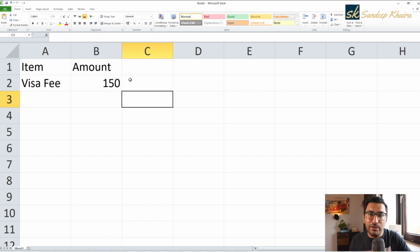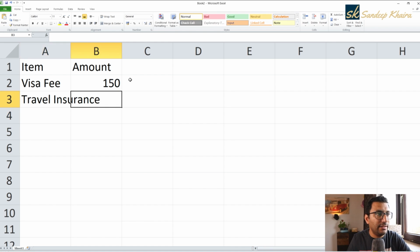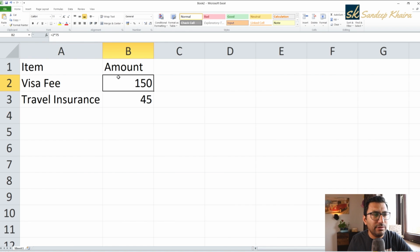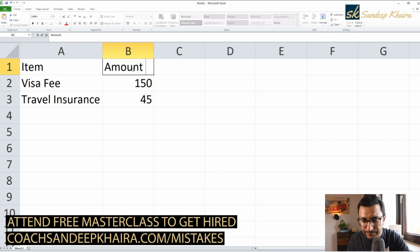This amount will vary for the family between 2500 to 5000 rupees, basically in Indian rupees. So I'm putting in, let's say just in case, 4000 rupees, which will be roughly around 45 euros. So I'm putting travel insurance for family as 45 euros. Okay, let's also write it down here so that there is no confusion.